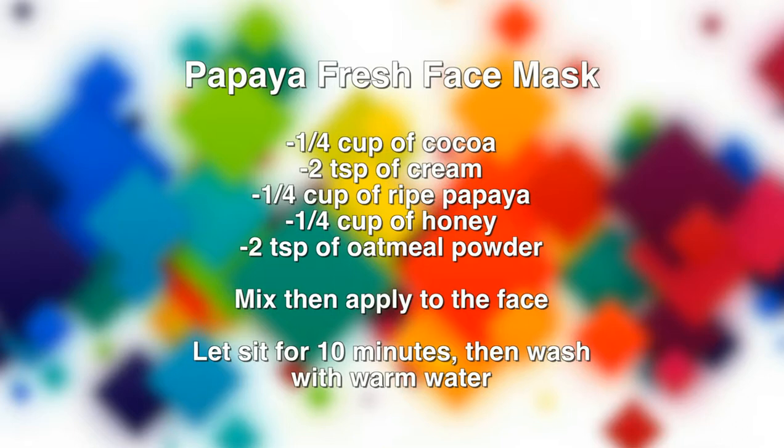Take a quarter cup of cocoa, 2 teaspoons of cream, a quarter cup of ripe papaya, a quarter cup of honey, and 2 teaspoons of oatmeal powder. Mix and apply to your face. After 10 minutes, wash your face with warm water.